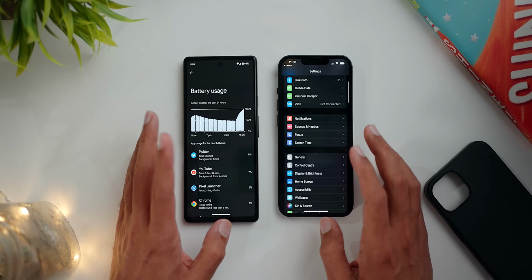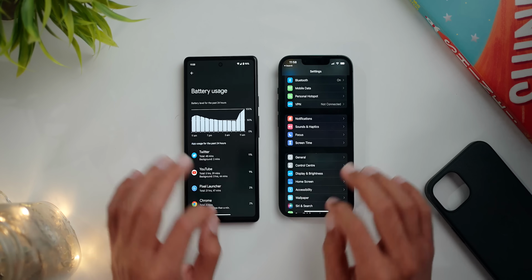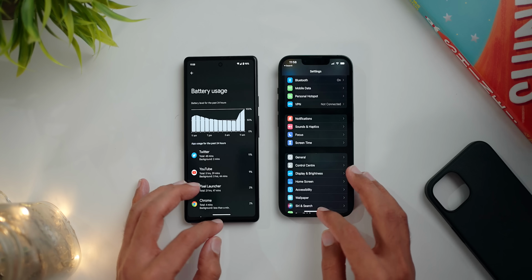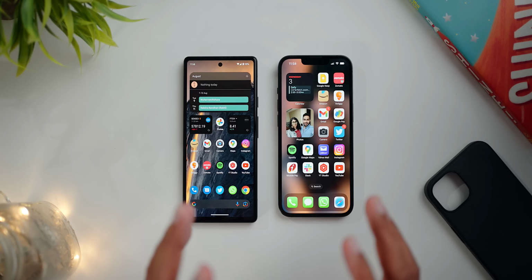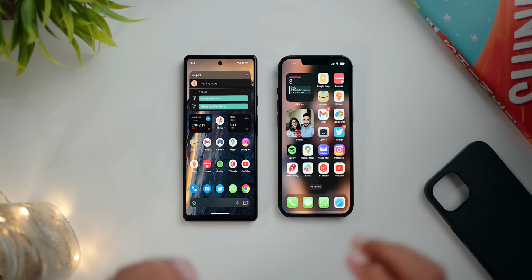But I can just say I was getting around 7 hours of screen on time and 24 hours of usage on both of the phones on Wi-Fi, and on mobile data I can easily get 5 hours 30 minutes. This phone does get a little bit warm from this side if I'm using it under sunlight, but it was nowhere close to the point where I don't want to use this phone. So in that regard, I think they both are really good.